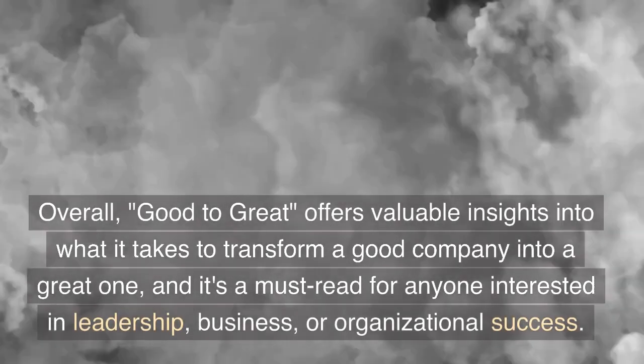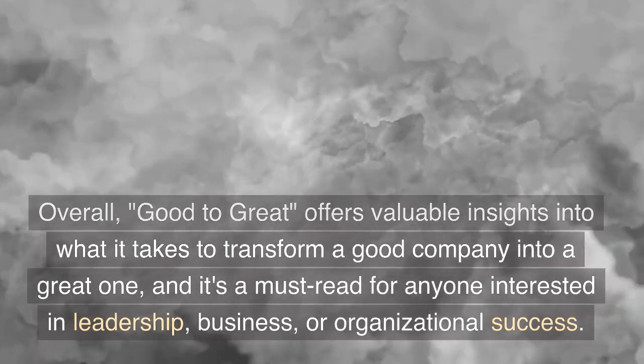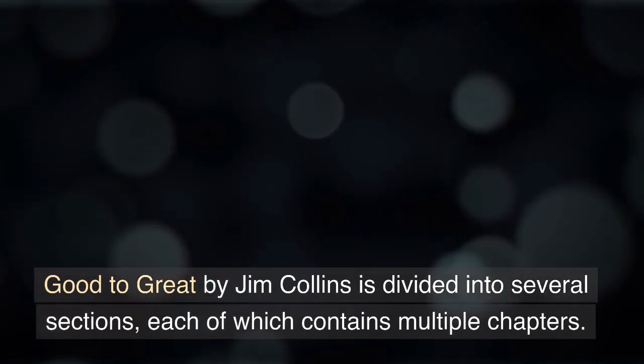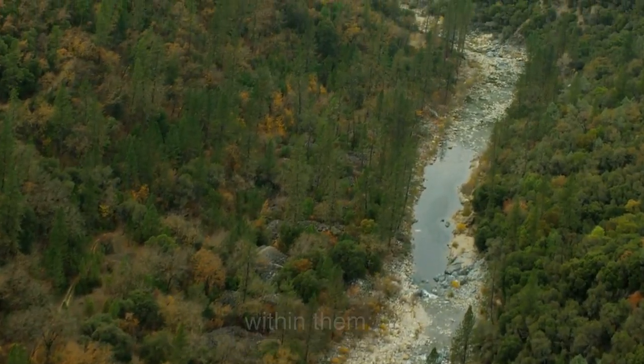Overall, Good to Great offers valuable insights into what it takes to transform a good company into a great one, and it's a must-read for anyone interested in leadership, business, or organizational success. Good to Great by Jim Collins is divided into several sections, each of which contains multiple chapters. Here's an overview of each section and the chapters within them.